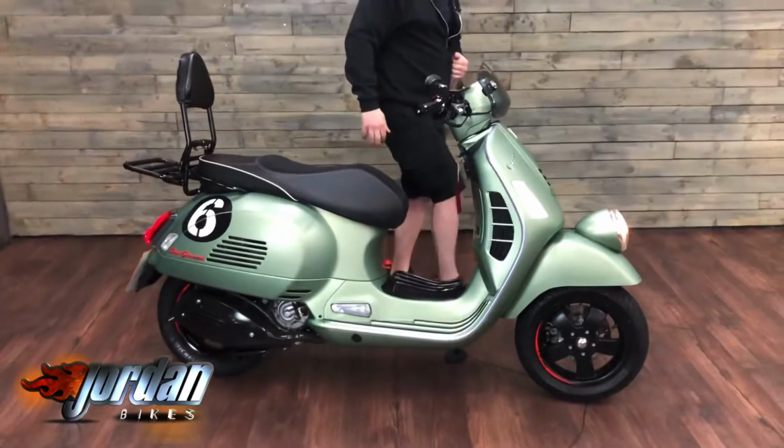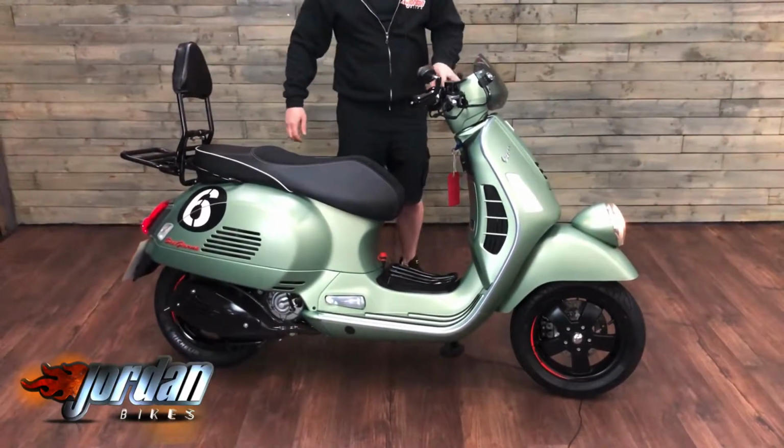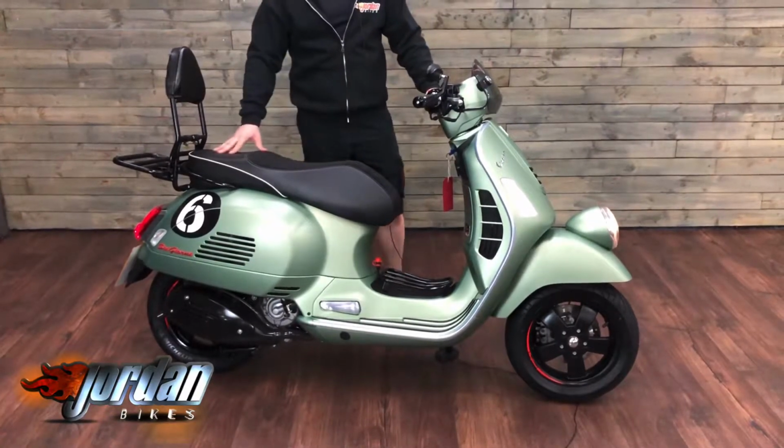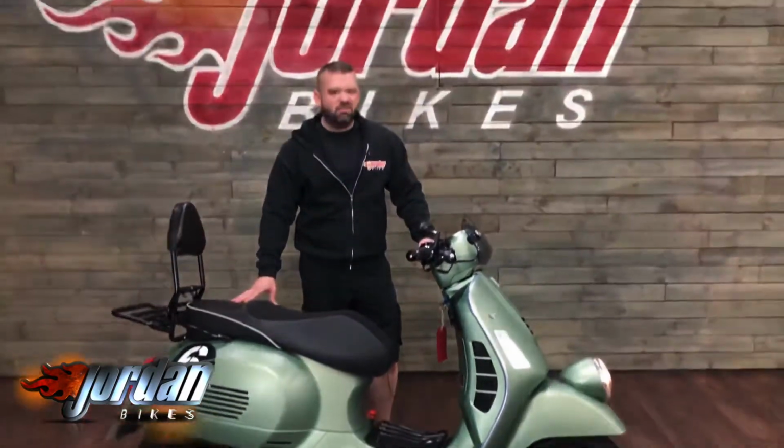It's a gorgeous looking bike. Anyway, get myself untangled there. I'm going to leave you to it. Cracking little seat, retro looks, modern technology, that's all you need.